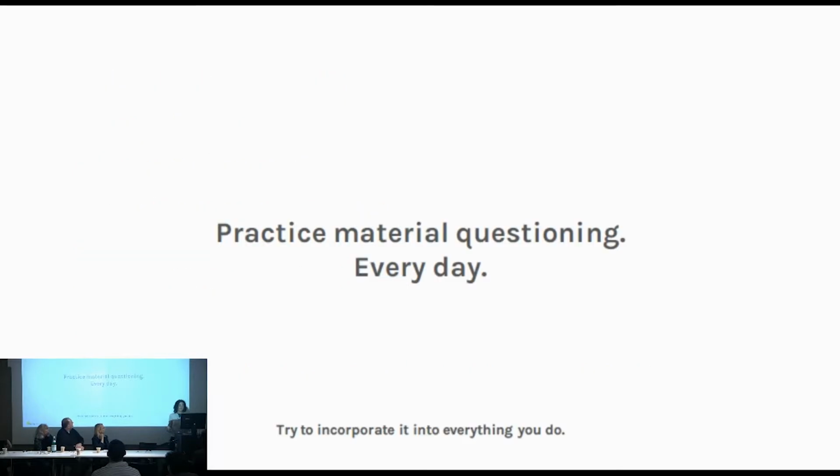So the idea is that we need to start practicing material questioning every day and incorporate it into everything we do. That's the new design teaching.